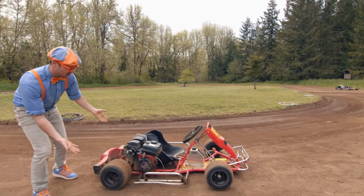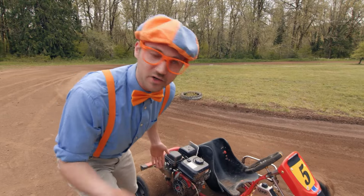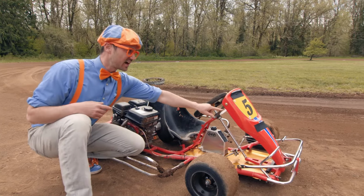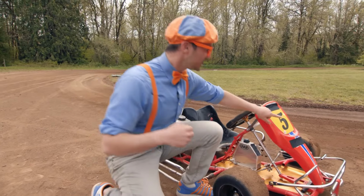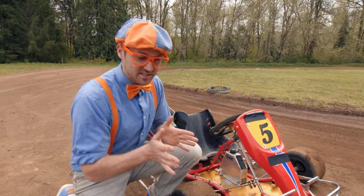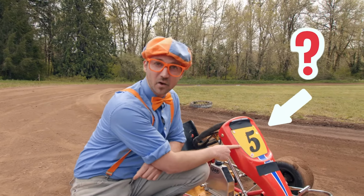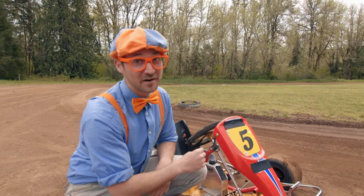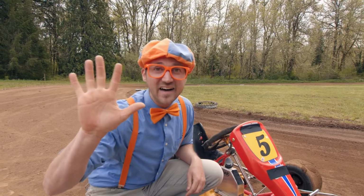Oh, speaking of go-karts, yeah, this thing is awesome. Hey, what color go-kart is this? Yeah, the main color of this go-kart is the color red. Yeah, I do like the color red. Hey, look at the number up here. Every go-kart has to have a number, so then you know when you cross the finish line if you won. And this number right here, what number is it? 1, 2, 3, 4, 5. Yeah, this number is 5.